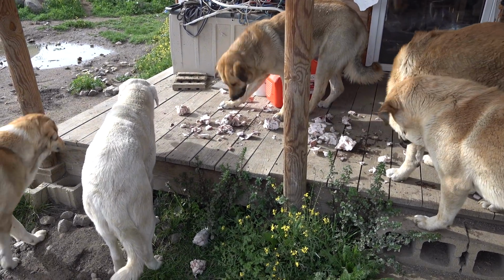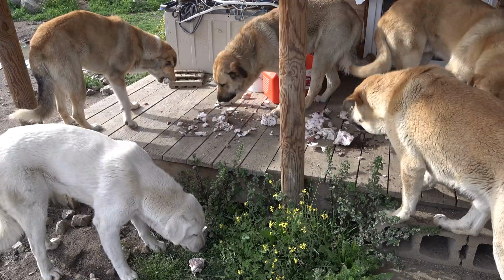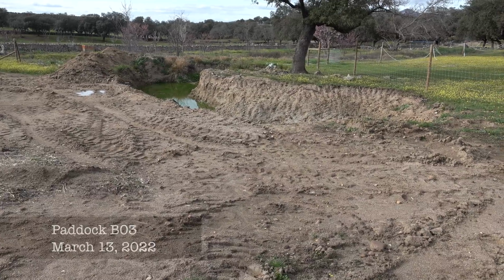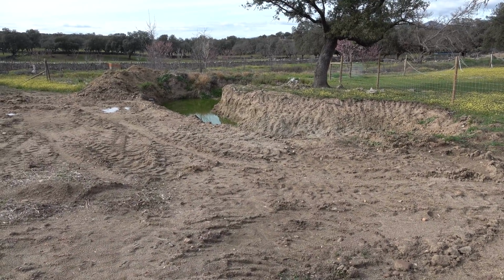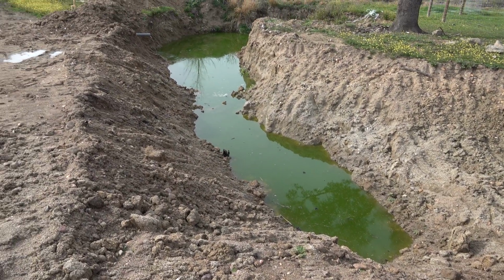Well, I guess that was successful dog training. Let's go and check out what the rain did here and whether the duckweed is still around. It does look like it filled up a little bit more.